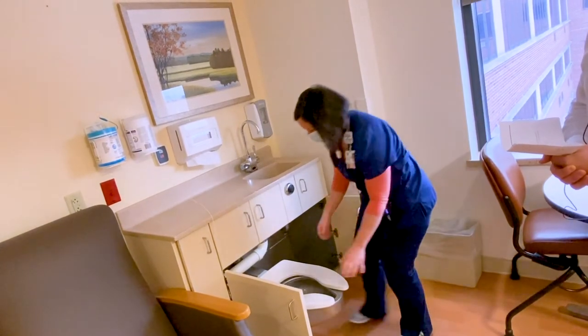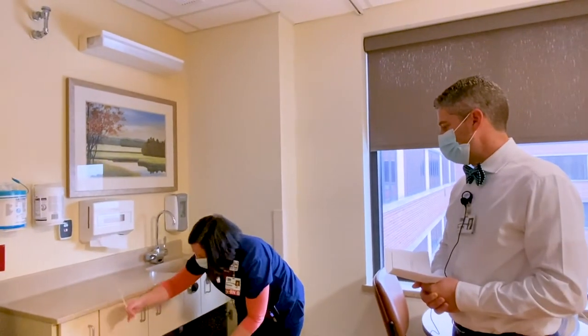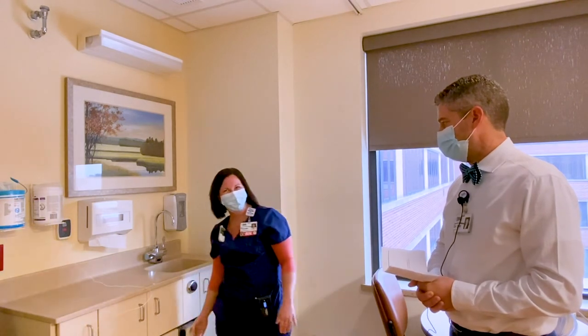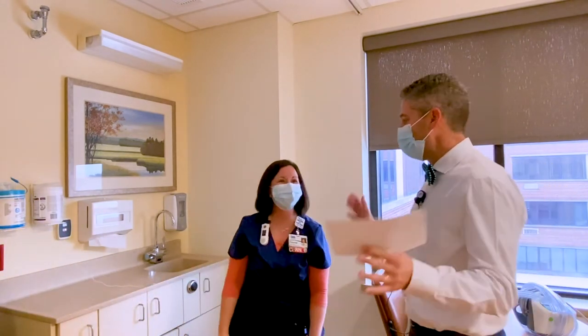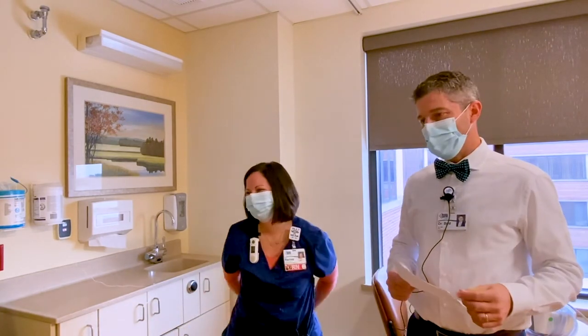And it's really nice to have. We kind of joke about it. Do the patients that are campers complain too, or is it just the non-campers? It's just the whole concept of a toilet underneath the sink is just not normal. It's wild, wacky stuff.